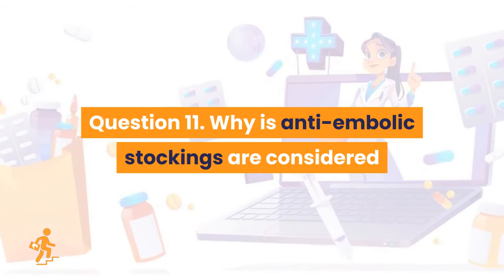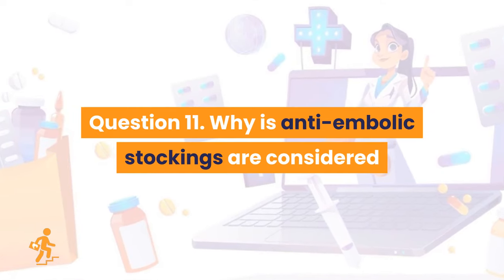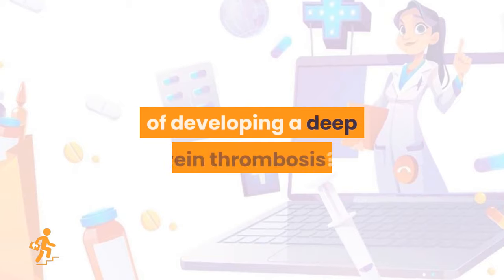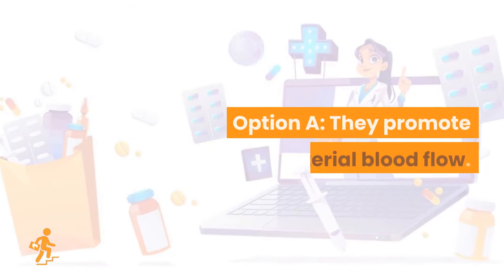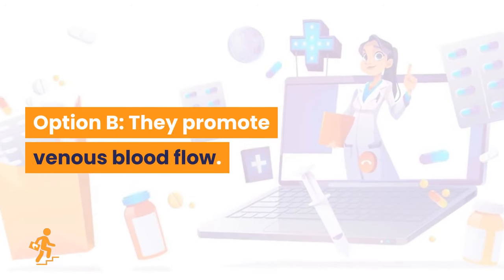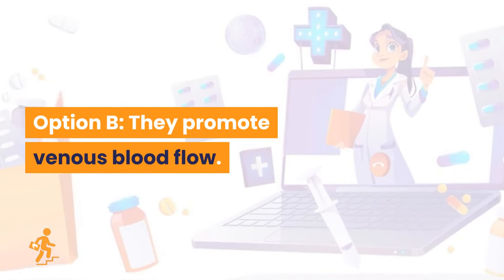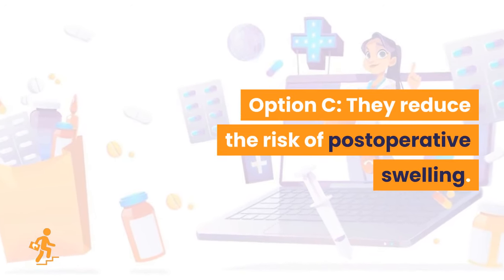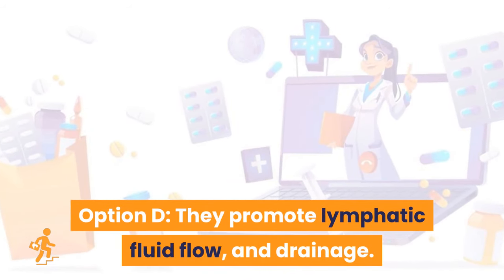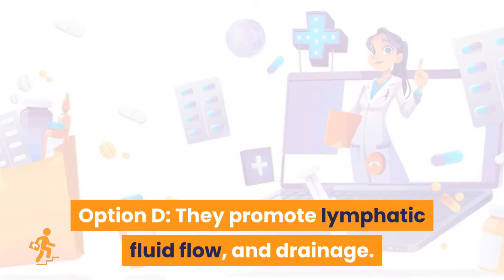Question 11. Why are anti-embolic stockings considered an effective means of reducing the potential of developing a deep vein thrombosis? Option A, they promote arterial blood flow. Option B, they promote venous blood flow. Option C, they reduce the risk of postoperative swelling. Option D, they promote lymphatic fluid flow and drainage.